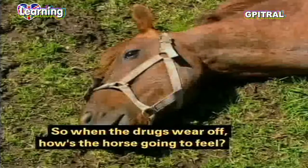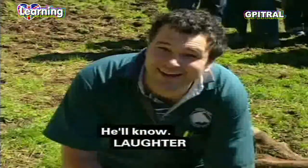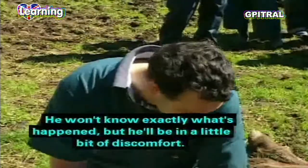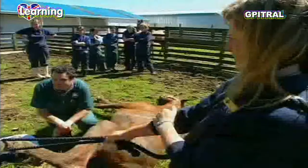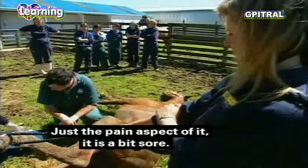So when the drugs wear off, how's the horse going to feel? He'll know. Well, he won't know exactly what's happened, but he'll be in a little bit of discomfort. Yeah, I mean, it does hurt a little bit as well. Not just from the sheer fact that he's lost two testicles and his testosterone is going to drop, just the pain aspect of it. It is a bit sore.